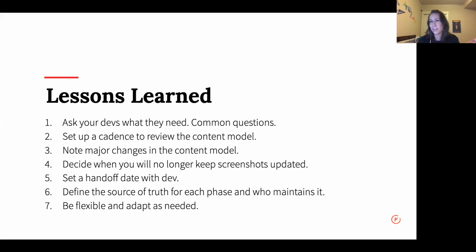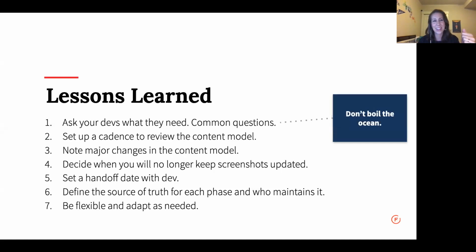Okay, lessons learned. Tips for those of you who are raring to go and ready to try this. The first one is to be open. In this case, if you're a designer, ask your developers what you need, what are the common questions they're always asking on projects. Now, there's a lot that could be answered here, and so my advice is don't try to boil the ocean. Don't try to do too much.